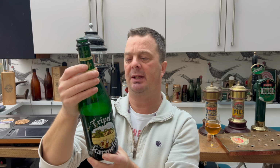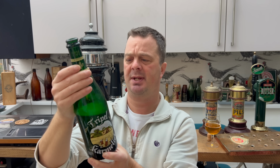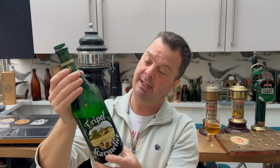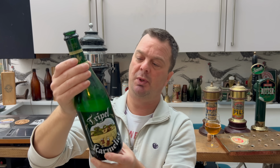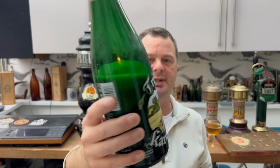It's won multiple awards. It's won the World Beer Awards. It's won a gold medal at the European Beer Star Awards. It's won exceptional at the World Beer Championships. And it's won a gold medal at, I can't read that, it's too small. But it's won multiple awards, this beer, and it's won it for a reason. It's fantastic. Ignore the green glass bottle. That's not going to make a difference to this beer whatsoever. A lot of the flavours are coming from the yeast. A lot of the flavour is coming from the malt.